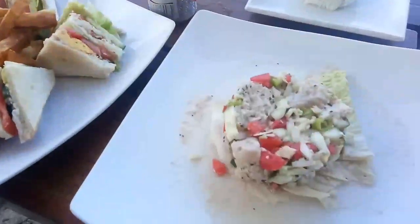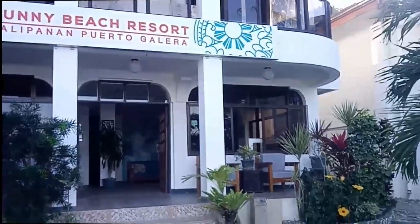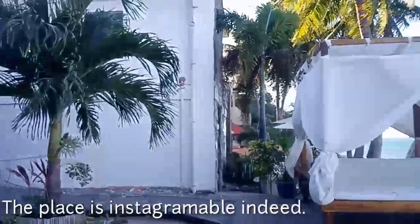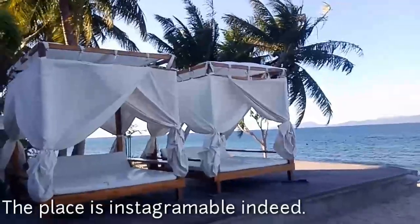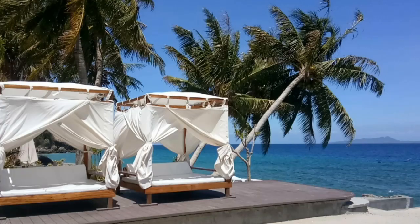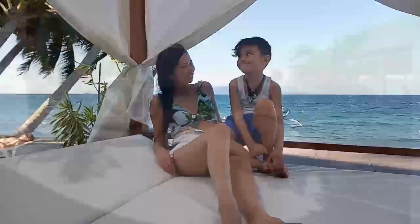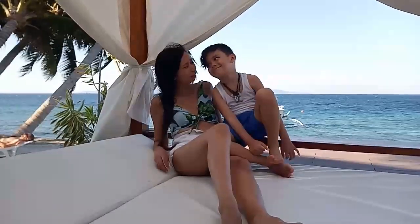Their food is quite pricey, pero masarap naman. I tell you, this is the perfect place to relax.